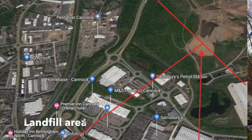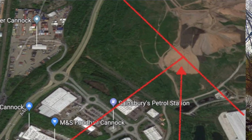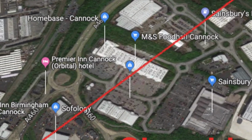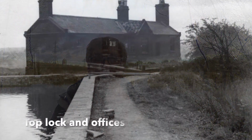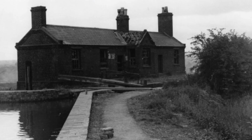Now, the way I want to tackle this episode is to follow the line of the 13 Churchbridge Locks down from the top. The problem is the top 4 lie in an area of landfill, and it's active landfill, so I can't go there. It then follows beneath a succession of industrial units coming down the hill and eventually into the Orbital Business Park. And if you know the A5, it comes under the building which houses Sofology, the chair warehouse. Finally, the last lock can be found under the roundabout at the very bottom.